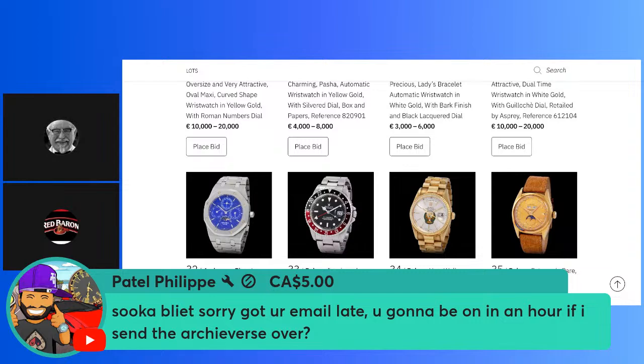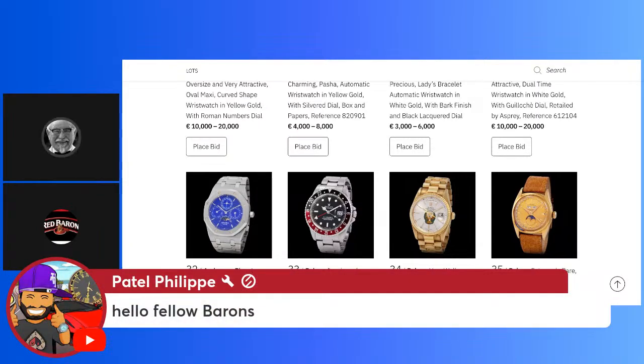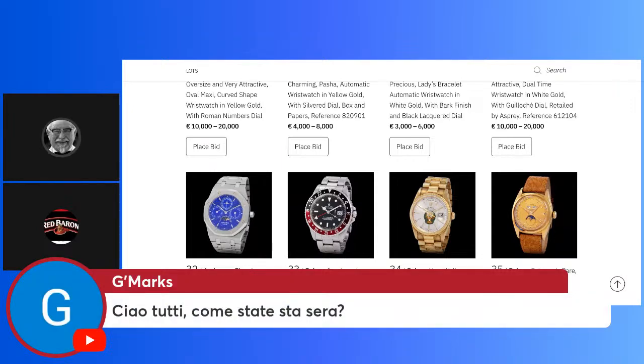We got a Patek Philippe $5 super chat. Suka Briet, sorry. Yes, we will be here, because we got a lot of lots, and we got a lot of Patek Philippes. Fellow barons, yes, we have many fellow barons in the audience, including the Red Baron, who is on the panel. Ciao a tutti, tutto a posto.